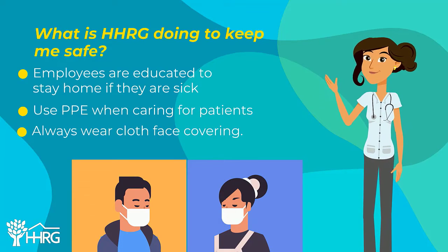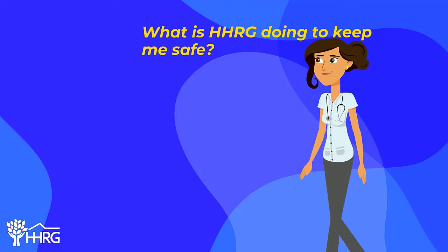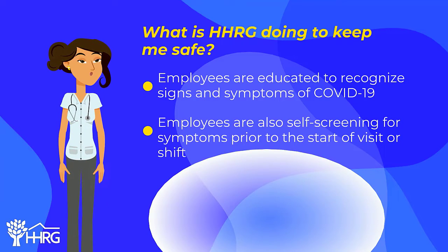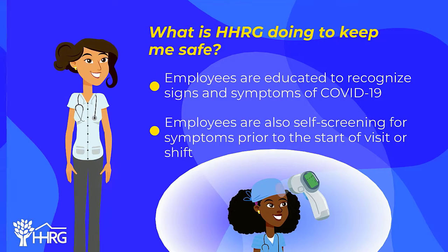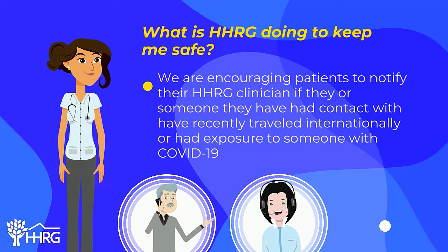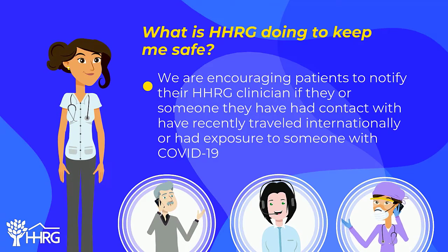All employees are now wearing cloth face coverings when providing care to all other patients. HHRG employees are provided with education and support to recognize signs and symptoms of COVID-19. Employees are also self-screening for symptoms prior to the start of any patient visit or shift. We are encouraging patients to notify their HHRG clinician if they or someone they have had contact with have recently traveled internationally or had exposure to someone with COVID-19.